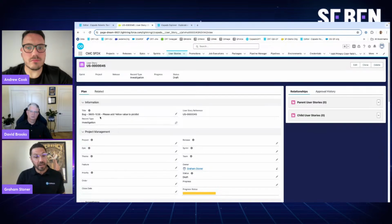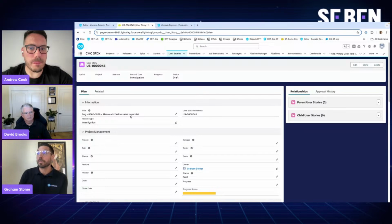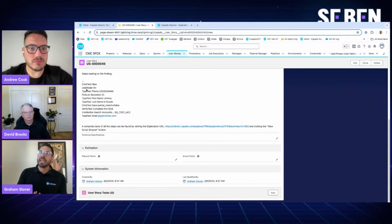This can be communicated over as a bug. I can also send this to Jira and Azure right now. And I believe we're looking at extending that to some other platforms too. But at this point, this is what the developer would have at their disposal. They have an exact execution trace in plain text language of what I did to generate that bug, the steps that led up to it.